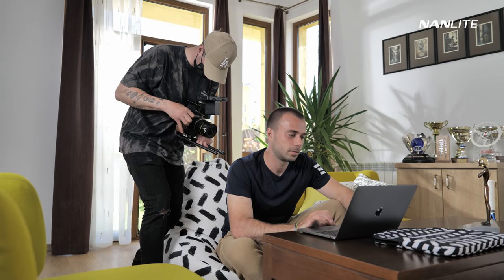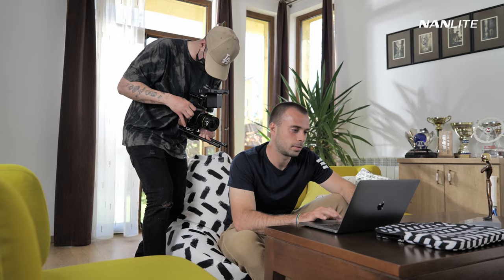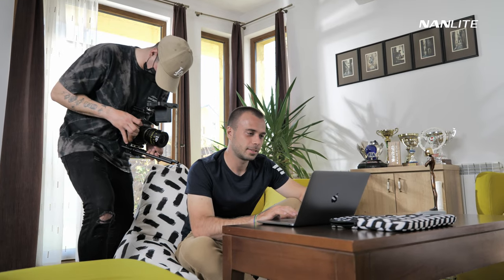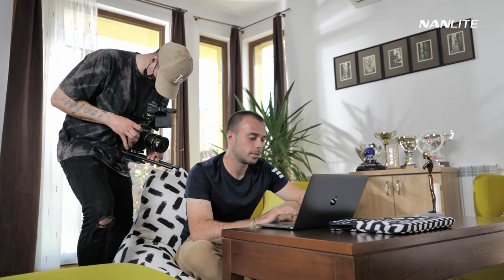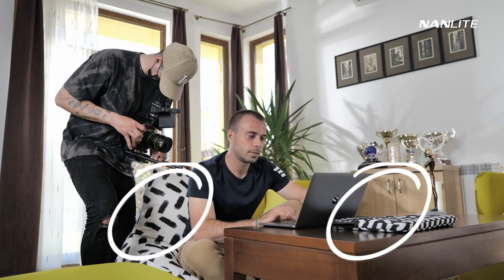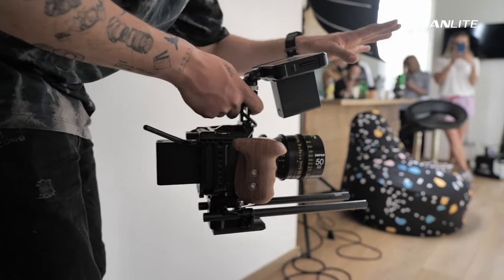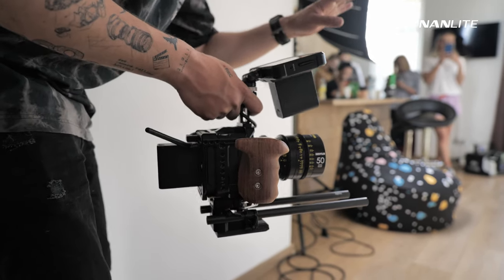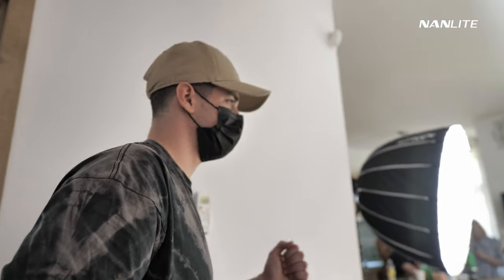Now you can see me getting the shots that I wanted with him scrolling down the client's website. We also have a few product placements inside the room. There are a bunch of bean bags and products from the client itself. So we're trying as much as possible putting their products everywhere in order to make brand awareness as much as possible.